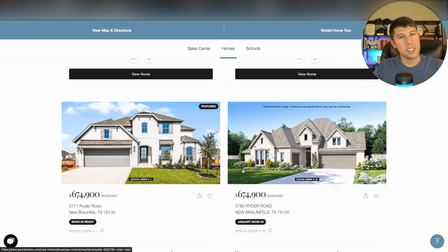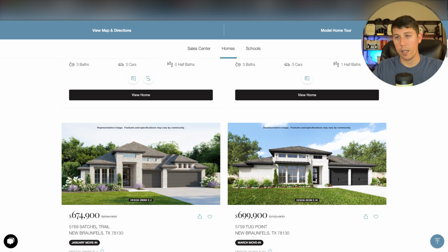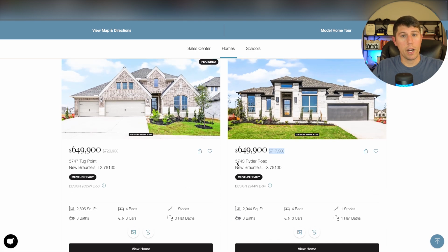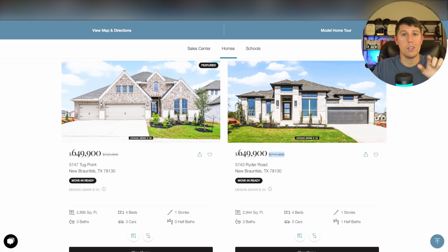So these are just some examples of what you can build out here in Mayfair. Give you an idea of what these homes look like because they do have some really nice homes by Perry Homes. But that will do it for Meyer Ranch. Let's go ahead and start talking about the next community.